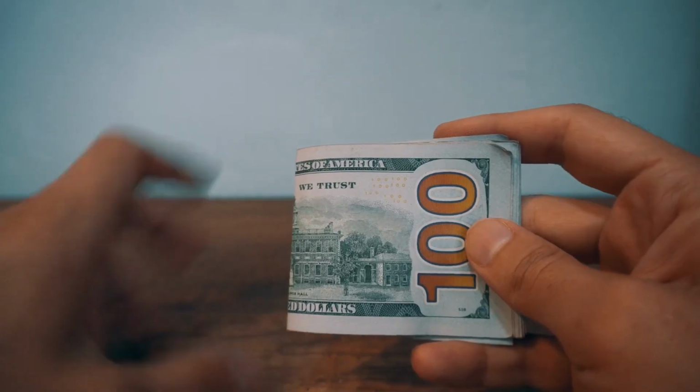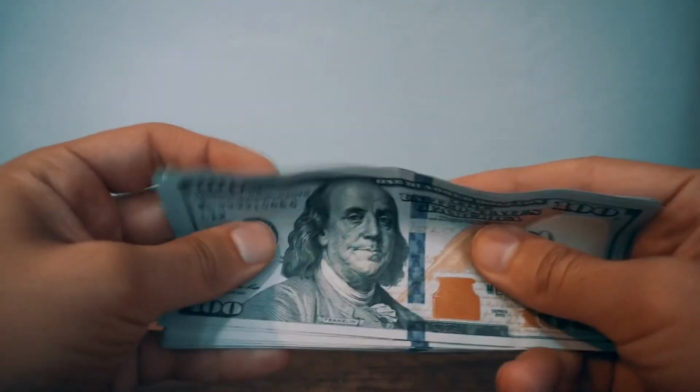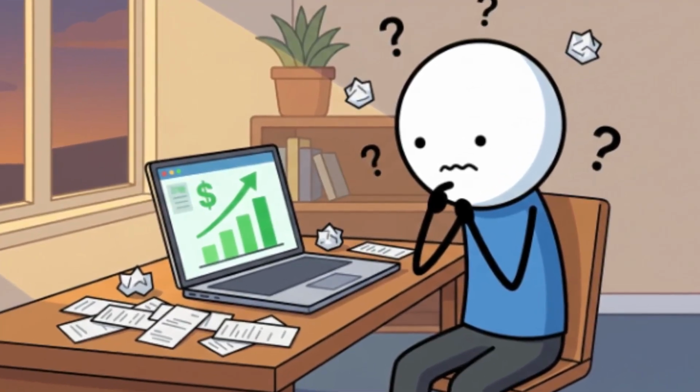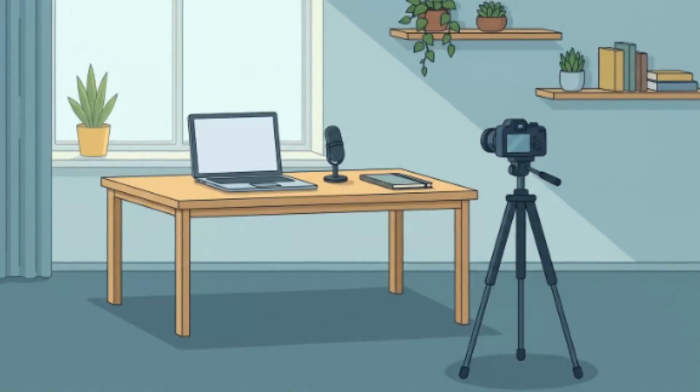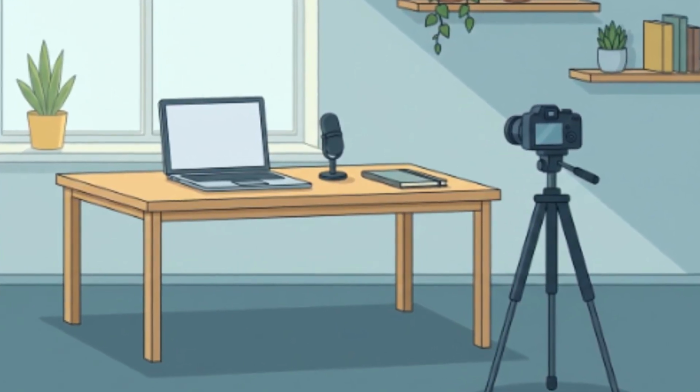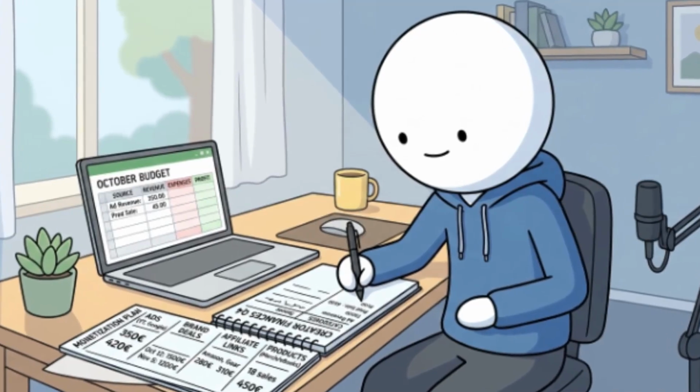Here's the final takeaway. Earnin is stronger for structured employment. Klover is better for flexible income patterns. Neither is a long-term financial solution, but both can help during short-term cash gaps. So choose based on your income style, not popularity.